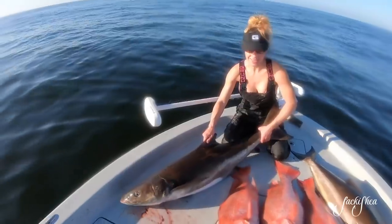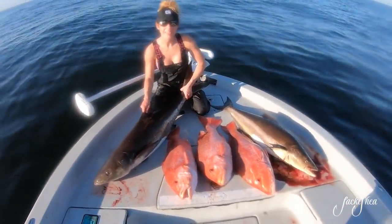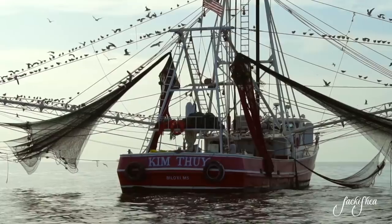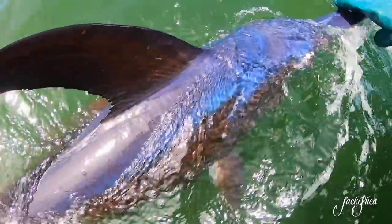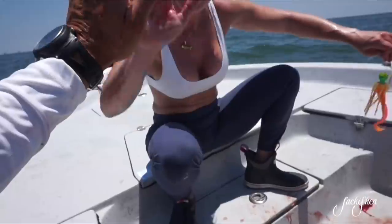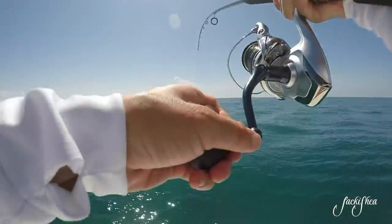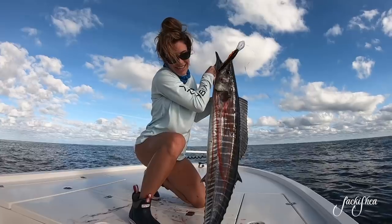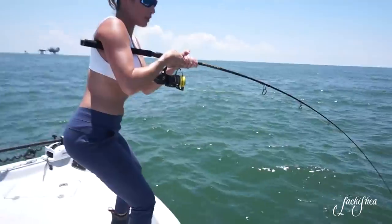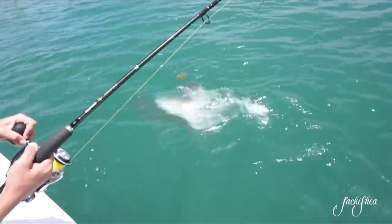I mean, technically. We ended off the day with two cobia and three red snapper here in Venice, Louisiana. And then I want to do a catch and cook video for you guys. That was nuts. I've never seen a cobia that big. Oh my God.